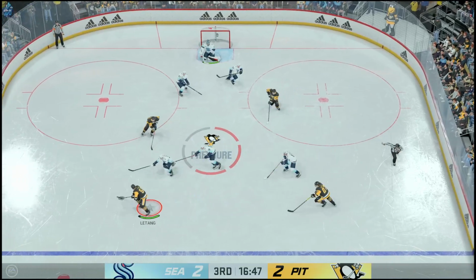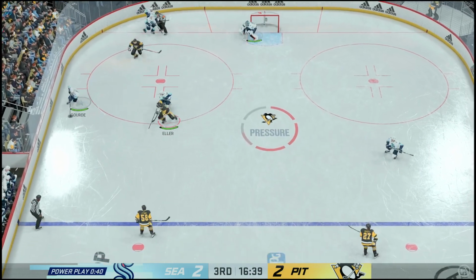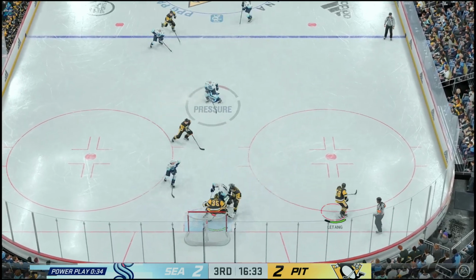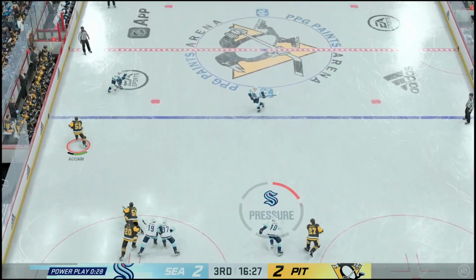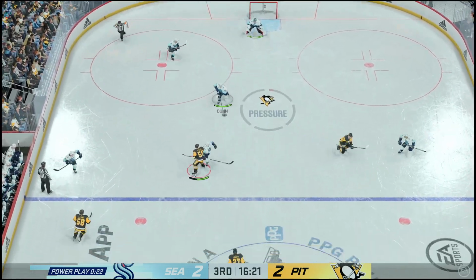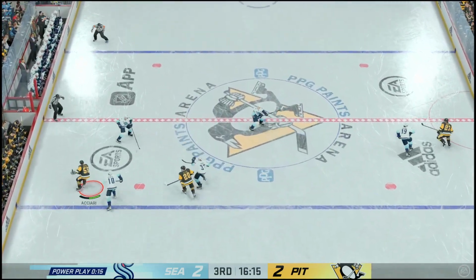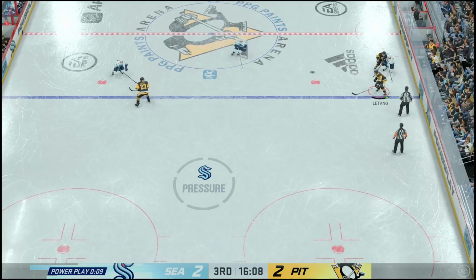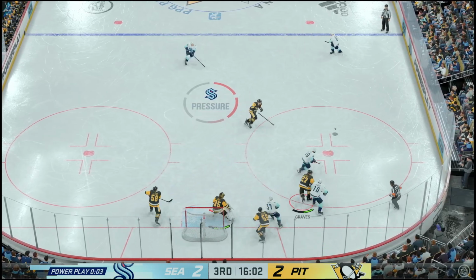Pittsburgh's won the draw, and they'll go to work. And they'll battle for that loose puck along the boards. And now it's to Veneers. And that pass is redirected. And he takes the feed. The Kraken have the puck in the defensive zone. Takes the feed in the middle of the ice. Great reach with the stick by Veneers. Can't hang on after that hit. Gensel's almost back on the ice. A center feed! And he shuts down a great scoring chance there.